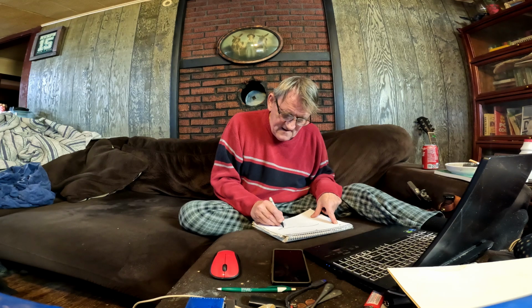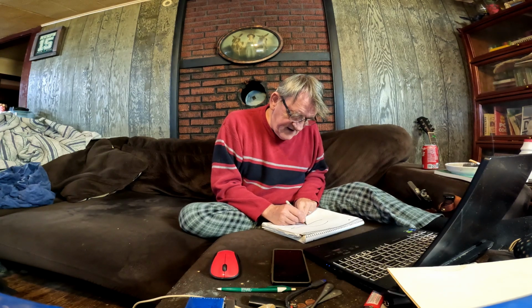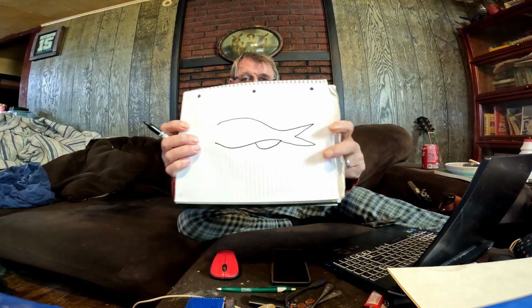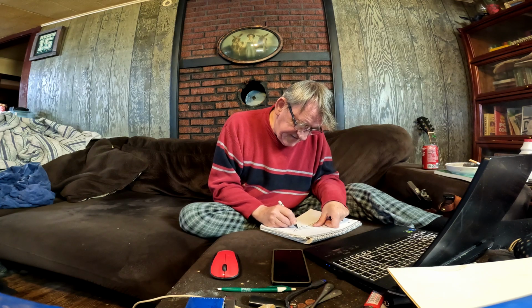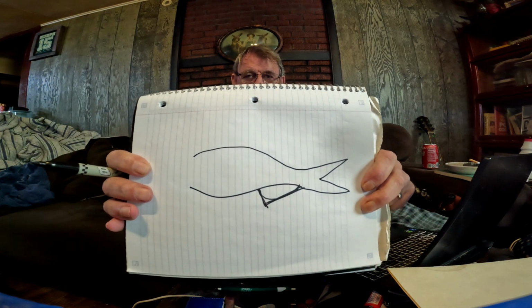Let's just make a fish's tail here. Everybody can see that. There's a fish. Now the anal fin on a channel cat is rounded like this right here. It's kind of rounded. Now if that was a blue cat, it's not rounded. It's straight like this right here. That's a blue cat anal fin. Now you can see that at a glance. It's just as plain as day. And now that you know that, you'll never have any more trouble identifying a blue cat from a channel cat.